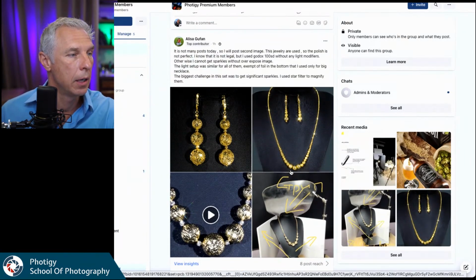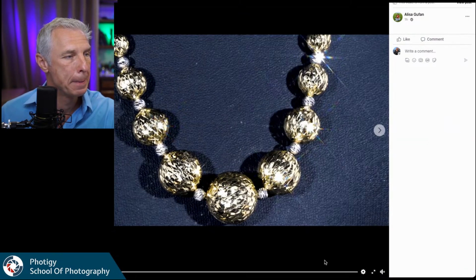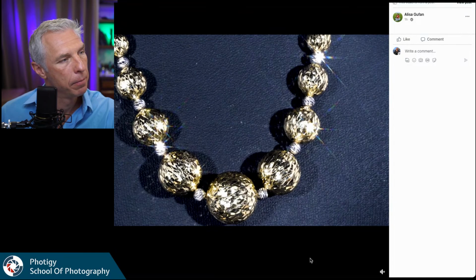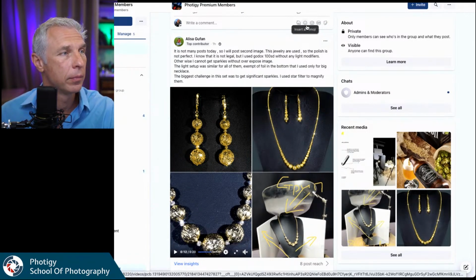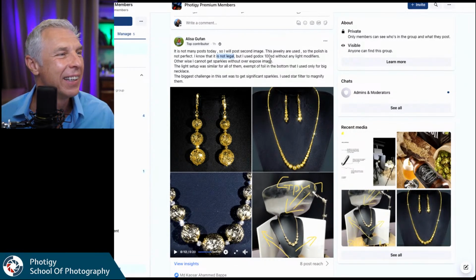Okay, so Alice again. We have some video. You just move lights. Right. Yeah, this is cool. This is how it works. It's not legal. I was thinking, what is legal reading? I know that it's not legal without any light modifiers.